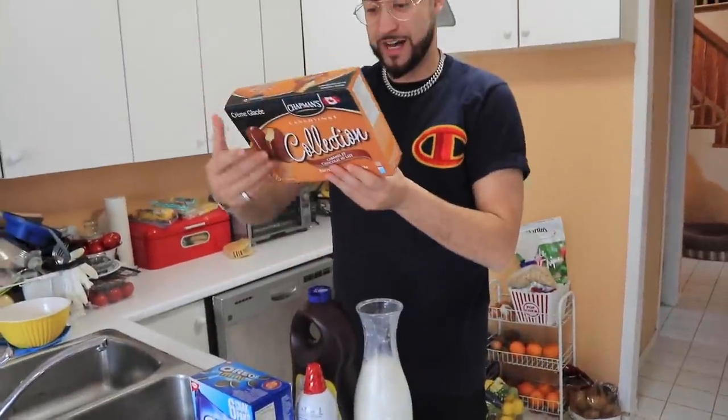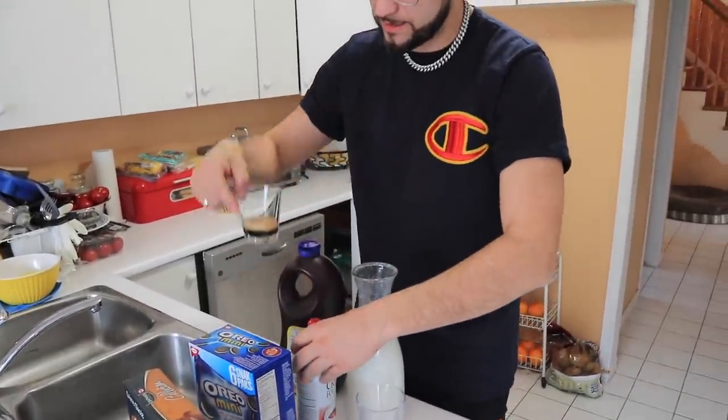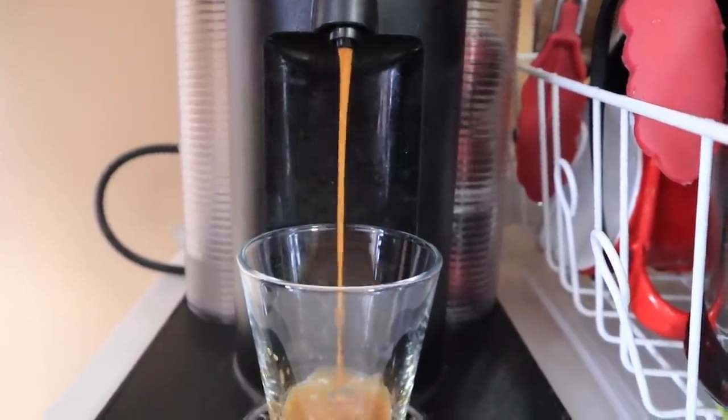As you guys see, for the first one, it's some crazy dessert. You can have it for breakfast because it has coffee, it has milk. I personally have this for dessert, and this is the first time I ever try it. All we need is this vibe, caramel milk chocolate. It's called Collection. It's not the cheapest at all, it's very expensive. Milk, syrup, whipped cream, and coffee. I already did the coffee in the machine, as you guys can see.